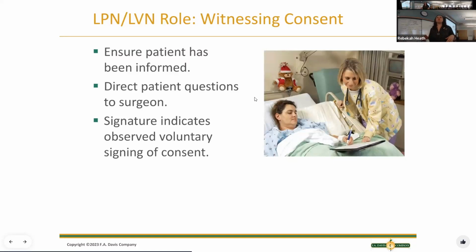There are some people with religious beliefs and preferences who do not want to accept any blood products, and we want to honor those people's requests. So that's one of the things we're going to ask them.